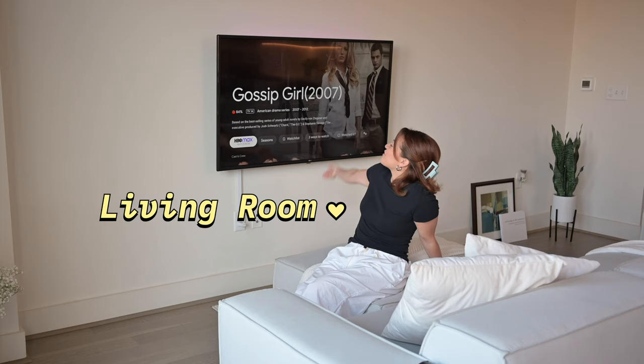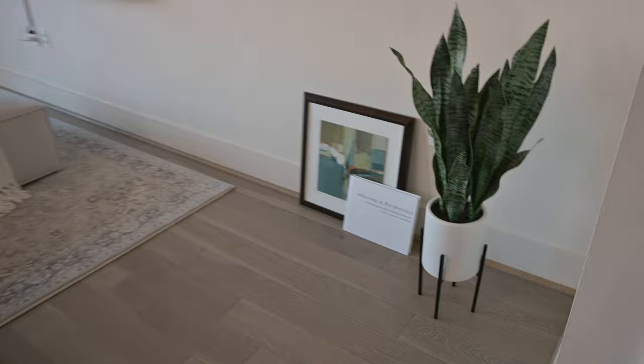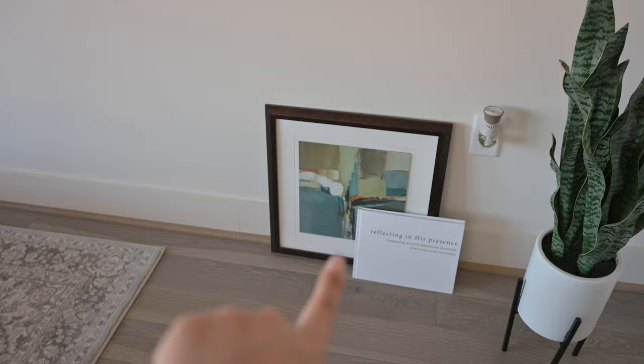Next up, we have our living room where we just like to relax, watch some of our favorite shows, and just have a good time with our guests. So let me show you guys some of the pieces that we have in here in detail. Okay, so we're gonna start in this corner over here. We just have a snake plant from Target, and then these two pieces that we got at a vintage shop.